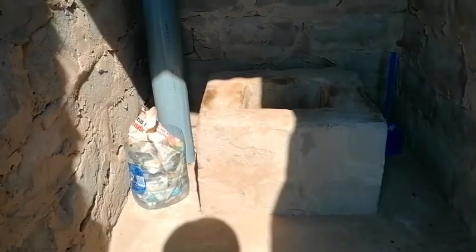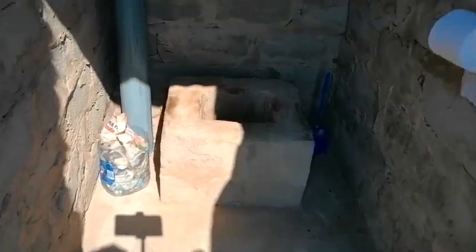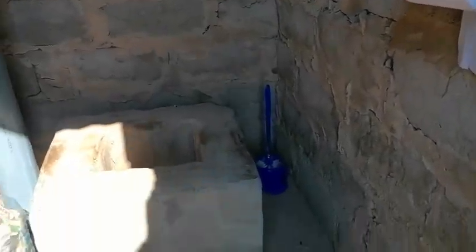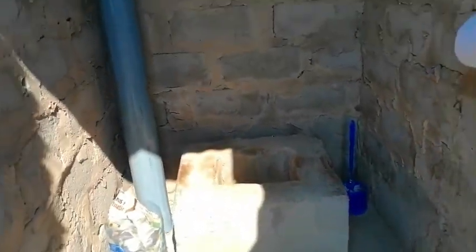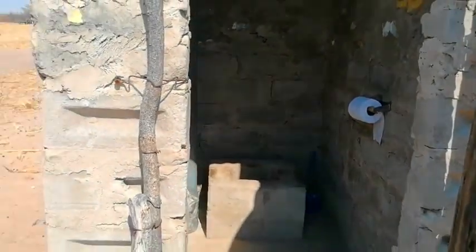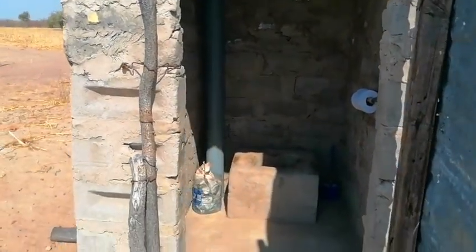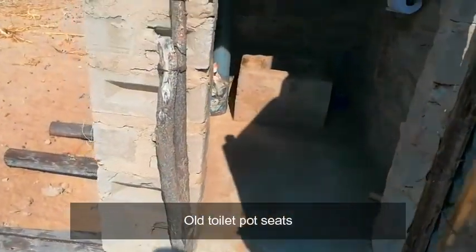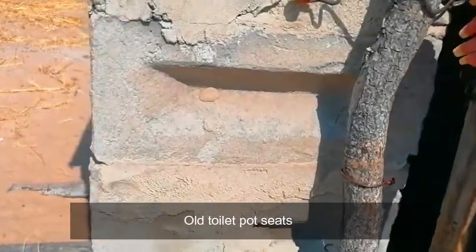It's not that fancy, guys, but for me it's fancy because it's really something, okay? So we do have the cleaner also there. For some households, they actually do have fancy toilet pots, like old toilet pots and stuff like that. So yeah, guys, this is the pit latrine, and let me just close it.